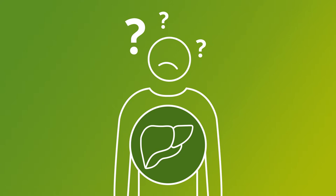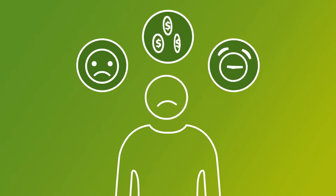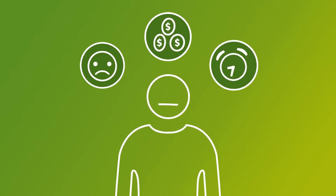For decades, liver biopsy has been the conventional method for disease assessment. But the pain, expense, and wait time associated with results have proven to be barriers for some patients.